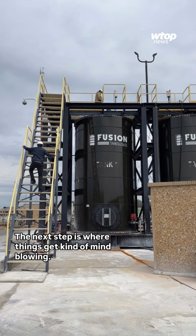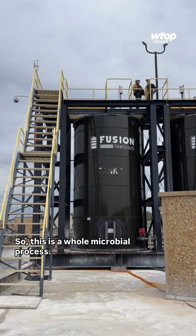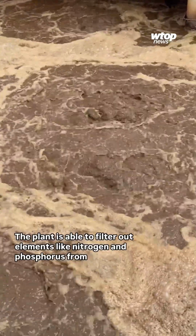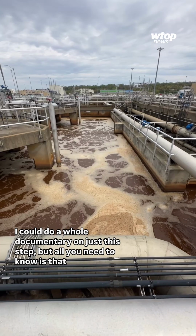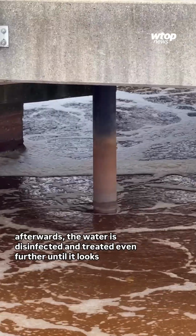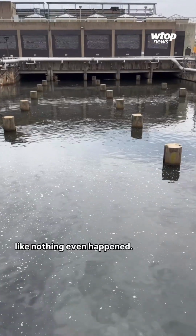The next step is where things get kind of mind-blowing. So this is a whole microbial process. It's very complex. It's energy intensive. The plant is able to filter out elements like nitrogen and phosphorus from the water. I could do a whole documentary on just this step, but all you need to know is that afterwards, the water is disinfected and treated even further until it looks like nothing even happened.